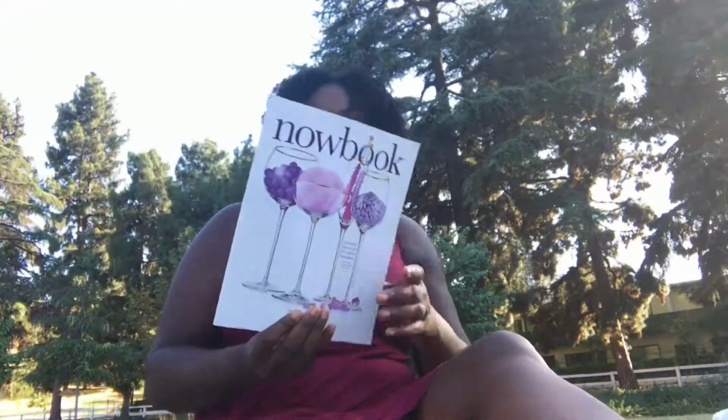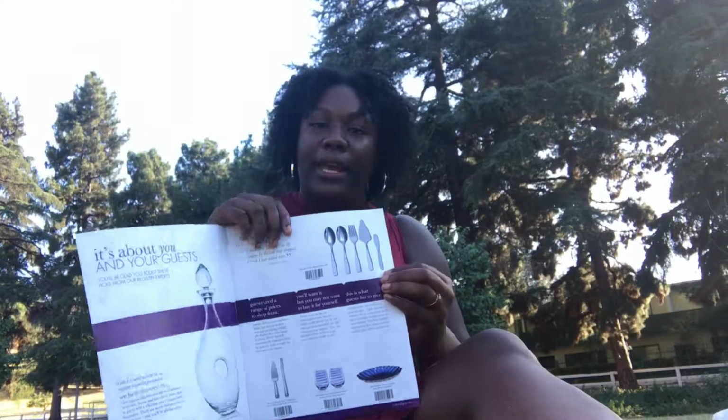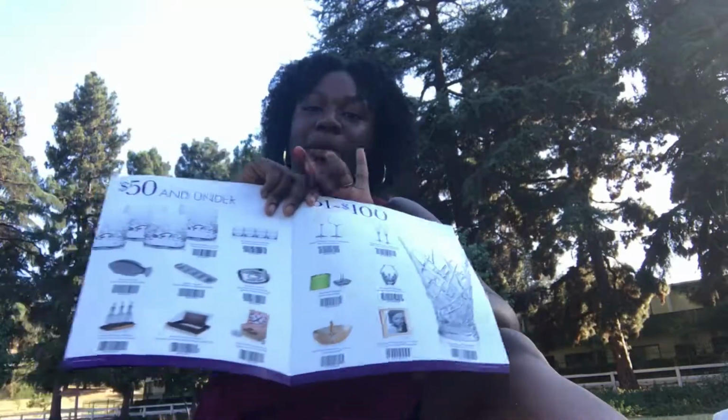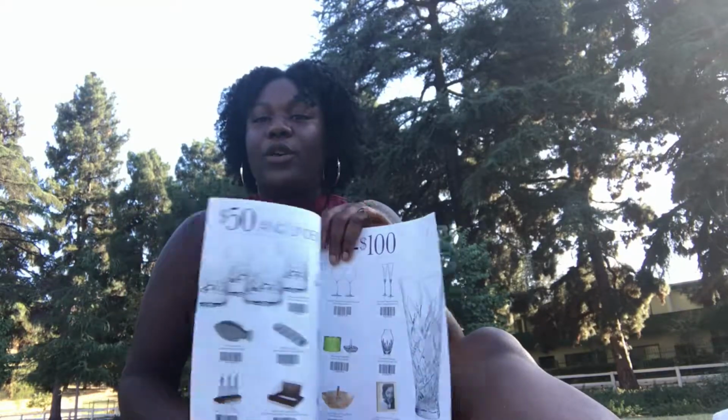So they have a book. Here it is. They have a book that shows all of their fine china in it. So when you go do your registry, you'll get one of these books that shows you all of the china, and you have the opportunity to scan it while you're sitting there with the representative. So you don't have to worry about going around the store looking for it. It's all literally in here already.